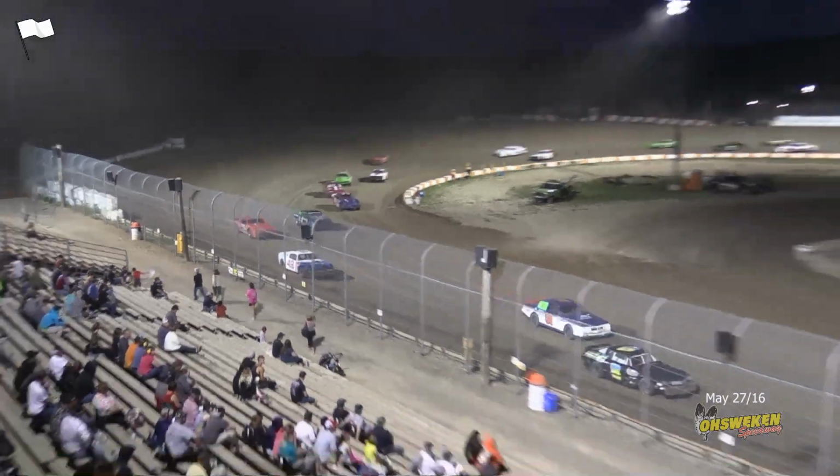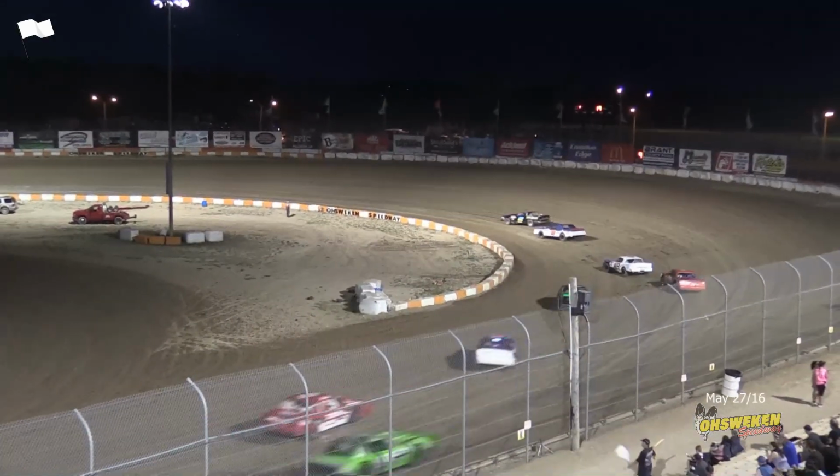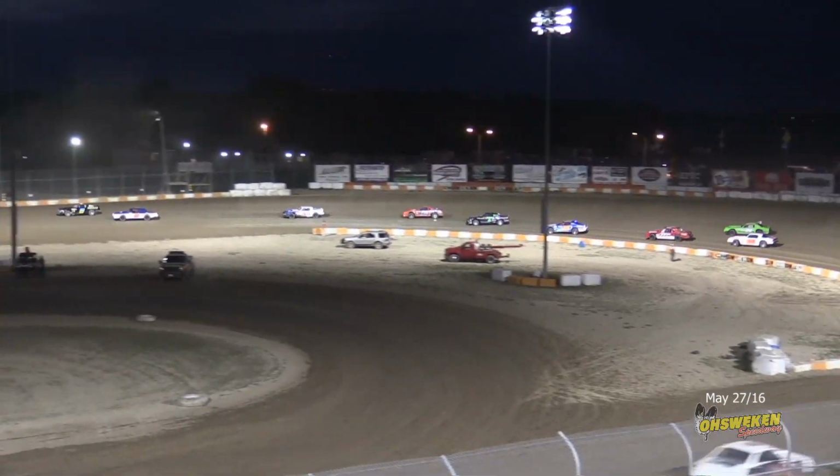1 lap left to go for Denning, but Jacari is there now. He's going to make a fight of it. Denning holds the middle. Jacari with the money spot here out of 2. This is where he makes it up, and here he comes.